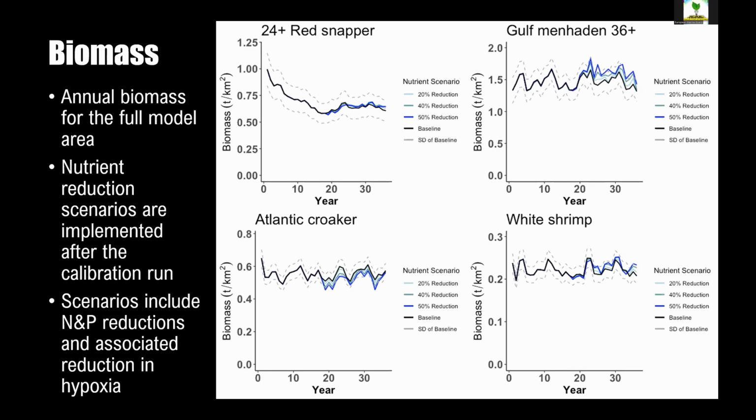And you see, if we just look at biomass and not a distribution, for the most part, it doesn't, right? So it doesn't change very much. The different colors are the different nutrient reduction scenarios. Black is the baseline. At first, it's just that first run without nutrient reductions, and then we start the nutrient reductions. And then the standard deviation just around the baseline. So to look at whether the model was just not responsive, I also separated nutrient reduction and hypoxia. If we just reduce hypoxia and keep the nutrients the same, you do see improvement, increases in biomass. So it's really that the nutrient reduction and the hypoxia reduction are kind of counteracting each other, so that the biomass doesn't really change very much.